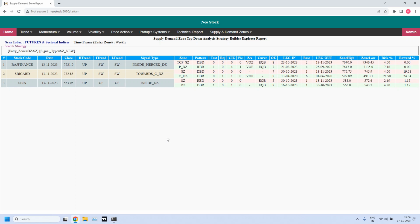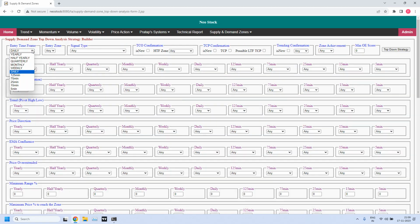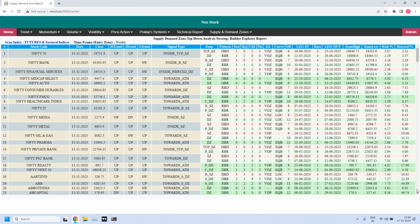So let me generate demand and supply zones for all the weekly time frame for your reference purpose. Entry time frame is weekly. This is the complete list. I keep on scrolling this list. Whichever stock you want to refer, there you please pause the video.